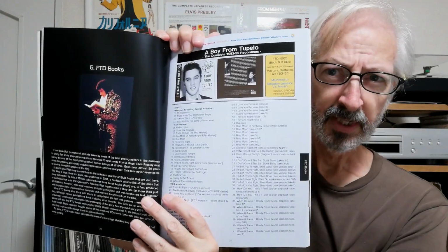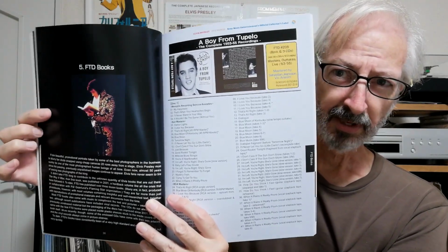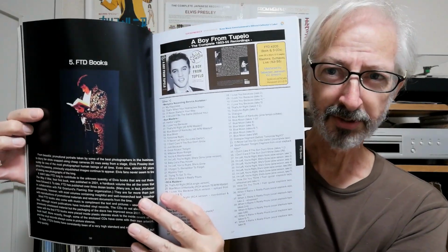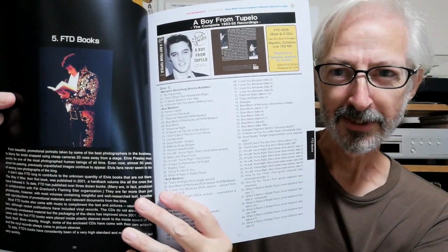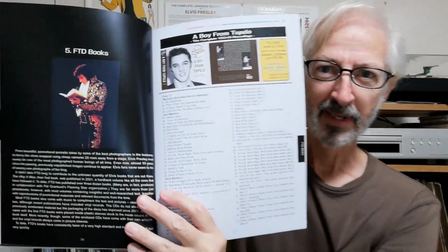Then we move on to books. As you can see, Atsushi has found a really great photo here of Elvis reading a book on stage. If anyone knows what book he's reading, if you're familiar with that picture, please let me know.